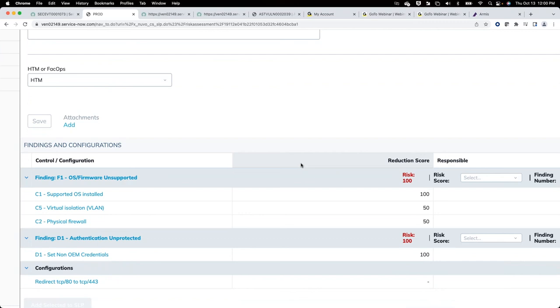Because what you don't want is to come back and say, hey, 12 months ago, you said this was low risk. Yeah, but you were talking about five devices. Now, it's all over the network. It's increased quite significantly. Now we've introduced more risk into the organization.